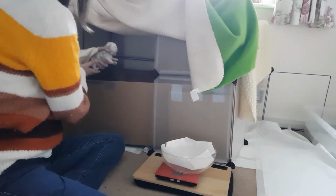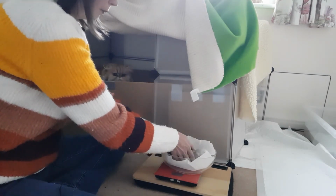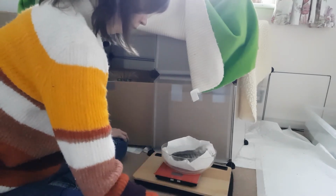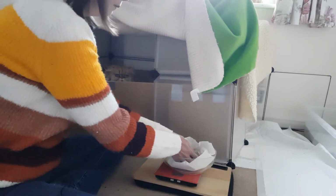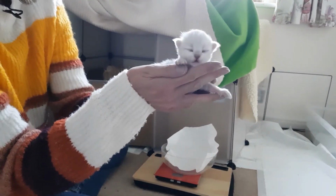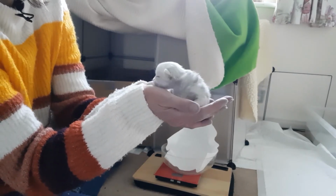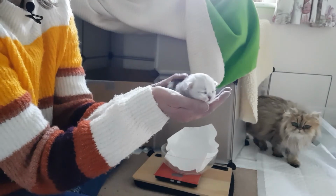So the kittens are 5 days old now, so I'm just going to check them over and weigh them and see how they're doing. So we got the little male here first. Pop him in. So he's gained 11 grams since yesterday morning. Looks really well. Eyes not open yet, of course, a little bit early for that, but he's doing nicely.